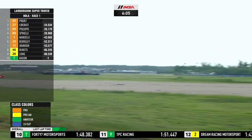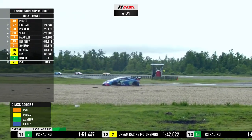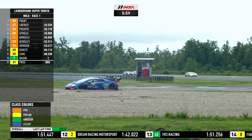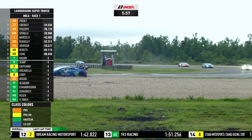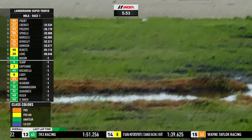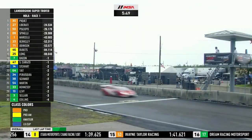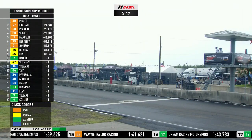Great shot there at the exit of turn 10. You could see all the marbles on the racetrack, and a problem for the 45. And that's going to be a big issue for Baccarella, because he is stuck in that gravel with just under 6 minutes to go. Is that going to bring out a full course caution?